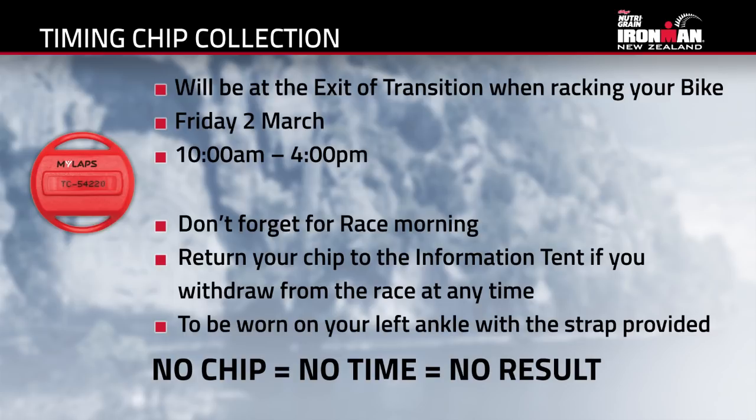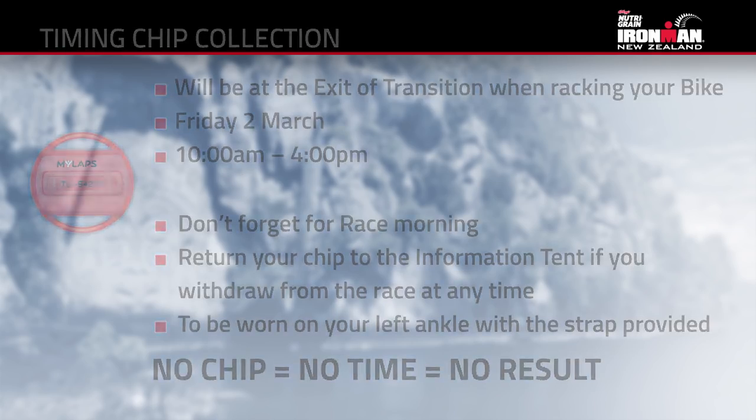All timing chips must be worn on your left ankle, and it is recommended that you wear the strap supplied with the timing chip. If a timing chip is lost during the race, it is imperative to inform the transition manager within transition. They will then issue you with a new chip. If timing chips are not worn throughout the duration of the race, results will not be available to the athlete and may affect validity of category results and World Championship qualifications.